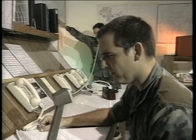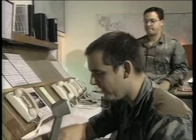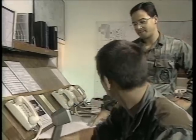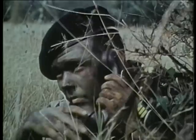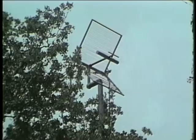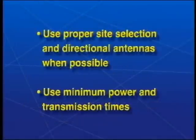Communication Security, or COMSEC, denies or delays unauthorized personnel from gaining information from your communications. Common security practices should be followed no matter what method of communication you're using. You never know who's listening. Some of the more common security practices are listed here. These are by no means all the guidelines. Each base mission and the threat potential will determine how in-depth the COMSEC guidelines must be.